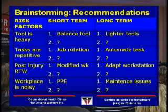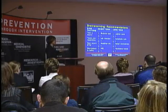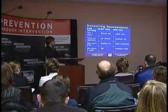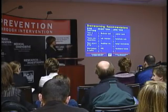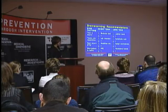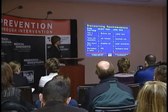So it's important to record these things as you do with the Joint Health and Safety Committee. Recording things, this is a little bit full on, but you know, the tool is heavy. Short term, we could balance the tool. Long term, we could investigate purchasing lighter tools. Tasks are repetitive. Short-term suggestion, job rotation. Long-term change, maybe automating the task. So you need to come up with both short-term and long-term recommendations. Identify the risk factor first, and then just throw out a whole bunch of ideas in brainstorming solutions for an area.